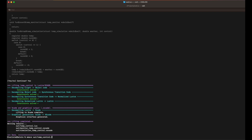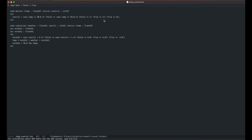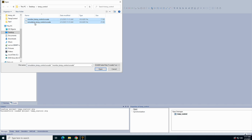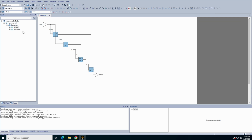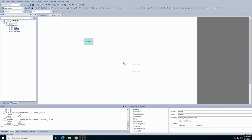Upon inspecting the Lustre file, we can see that the 2 functions have been successfully translated into Lustre nodes, one that adjusts the control setting based on temperature, and another that updates the temperature based on the control and input weather. The engineer can also import the Scade files into ANSYS Scade, where they will see a graphical behavioral model of the temperature monitor and simulation. This allows them to refine the simulation or add a driver that utilizes these 2 nodes.